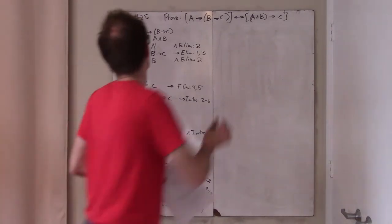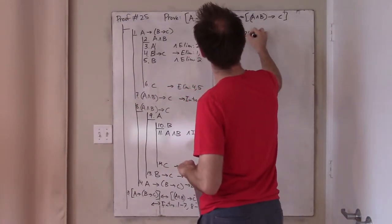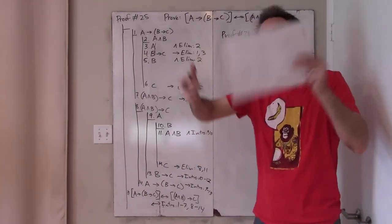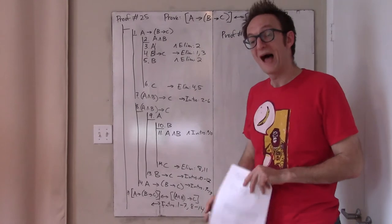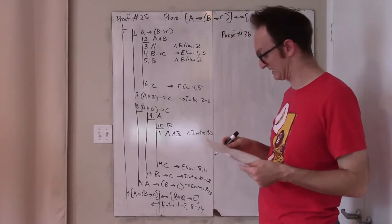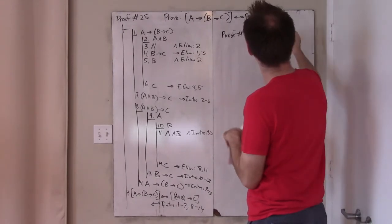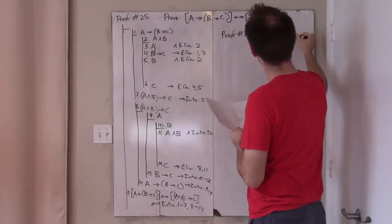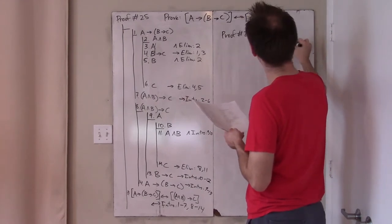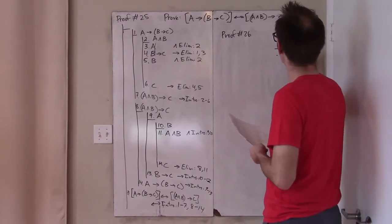Good, good. Proof 26, I'll squeeze in over here because it's quite small. This is another famous valid argument that people made a big deal about once upon a time, that you would study carefully if you were learning logic 800 years ago. It states that if P implies Q and Q implies R, then P implies R.